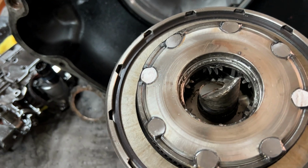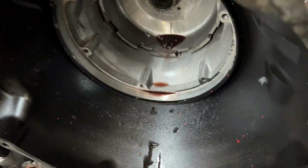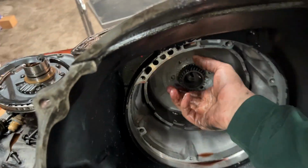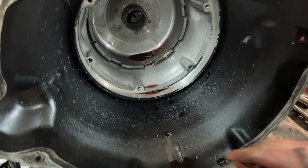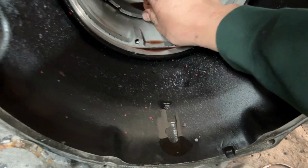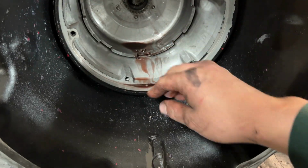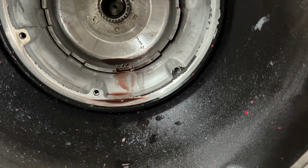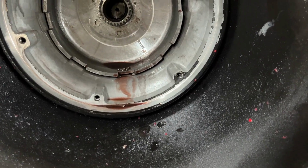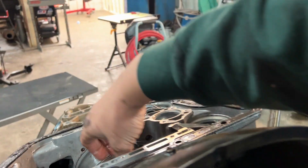Oof, because that tore up that planet. And I would imagine whatever's behind here, no, that's a snap ring. Oh boy. Okay. Well, dang. That's going to be fun to try and get out.